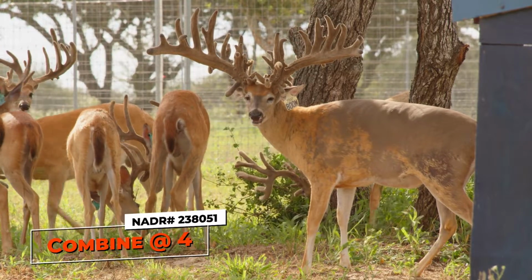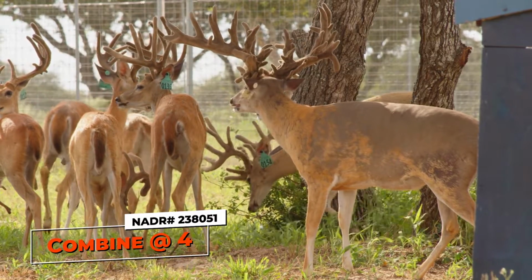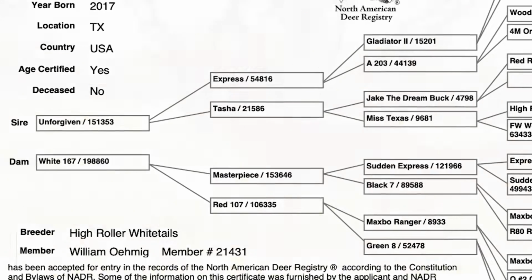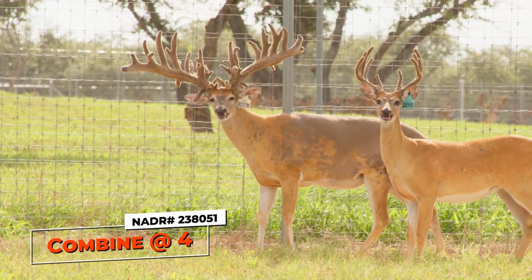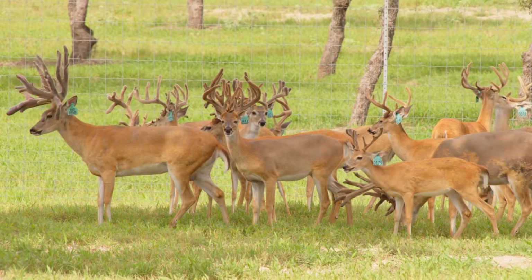That's Combine. He was 42 inches last year at 3, inside. 42 inside? Inside. Really? Tell me his pedigree. His Unforgiven Masterpiece Ranger Green 8, hardcore sister on the bottom. What a stud. I don't know how wide he is, but you just can't help but look at him, he's breathtaking. We're excited to see him finish out, and it's going to be real exciting when we finally get our hands on him.